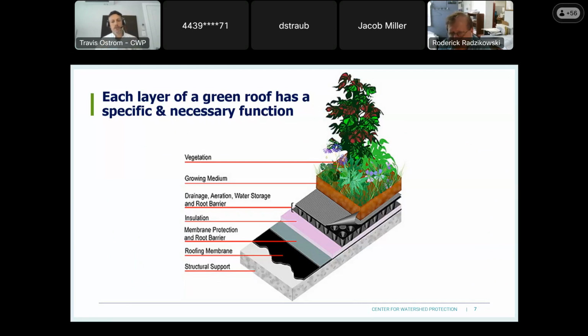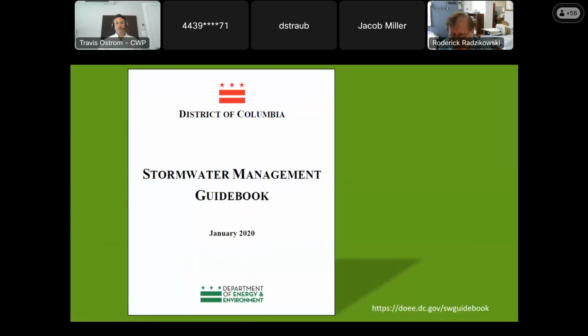When we're talking about the green roof system in terms of the stormwater benefits, we're really looking here at the top 3 layers. So we're going to be looking at this drainage or water storage layer, as it's sometimes called, the growing medium, and the vegetation. And each of these layers has a very important role to play when it comes to stormwater management. And the vegetation, the growing media, and the drainage layer are all essential layers when you're designing these systems.